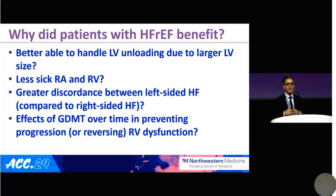Now, why did patients with HFrEF benefit? Well, it could be that they're better able to handle the LV unloading due to large LV size. Maybe they had less sick RA and RV. Maybe they had a greater discordance between the left-sided heart failure and right-sided heart failure. And then the effects of GDMT over time may prevent the progression or even reverse RV dysfunction.